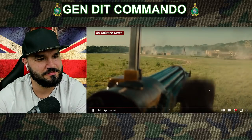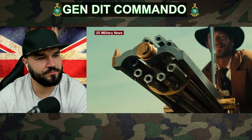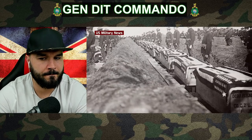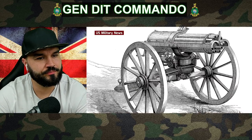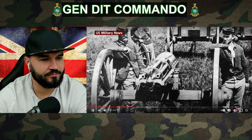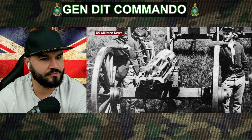As a response to the carnage he witnessed during the American Civil War, Gatling saw how many more soldiers died of disease than from gunshots, and sought to develop a weapon that could supersede the need for large armies and believed that deaths from the disease would be diminished.